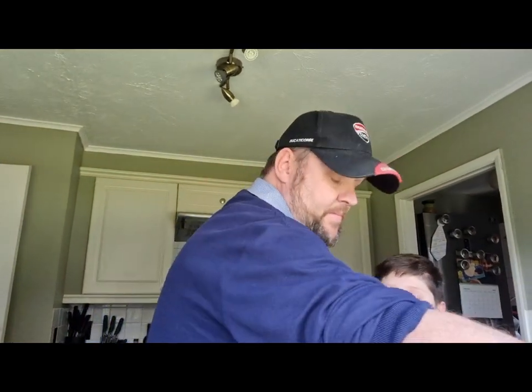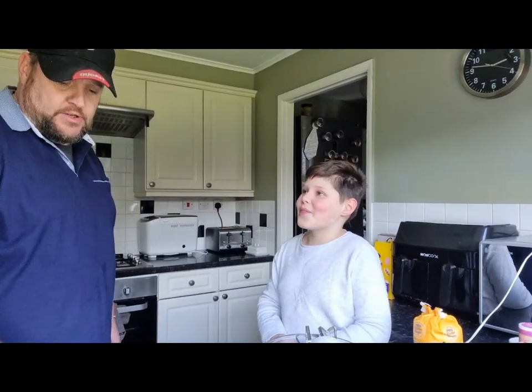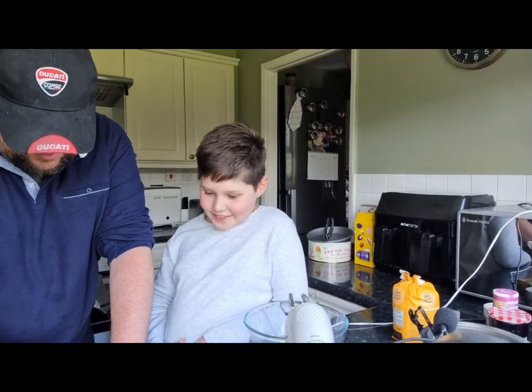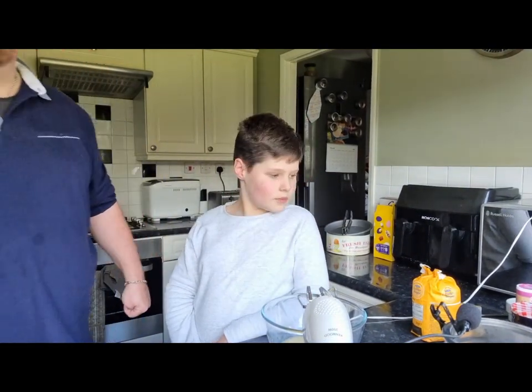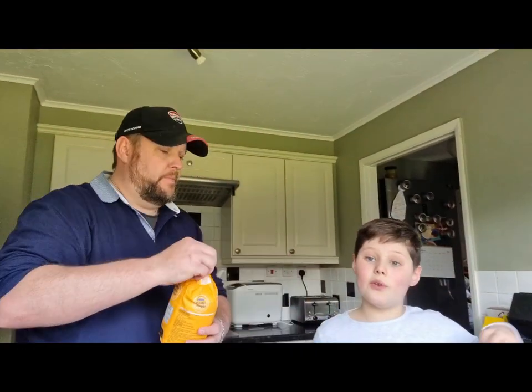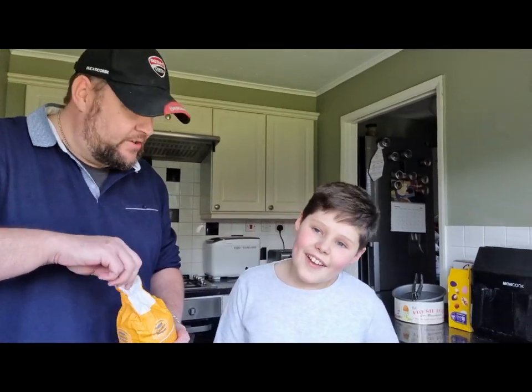So we get our weighing scales. Exactly. The weighing scales are what we need, if I'm honest. Right, and it's set on millilitres, so we change that to weight. So we needed 200 grams, wasn't it? 200 grams of caster sugar. Okay, you can just take it. I will just take it. It is exactly what I should do.